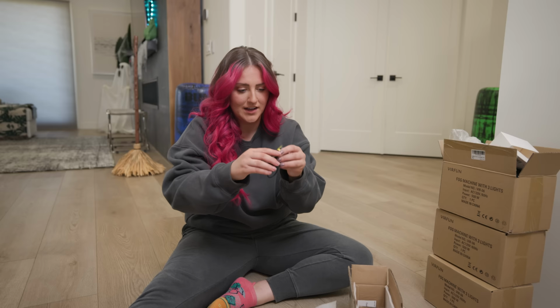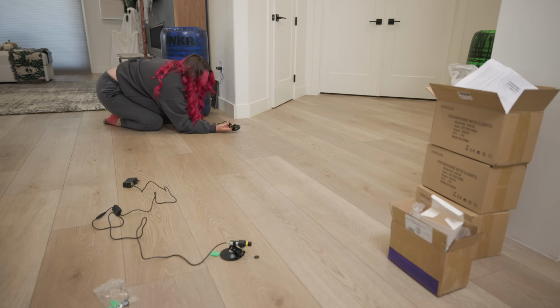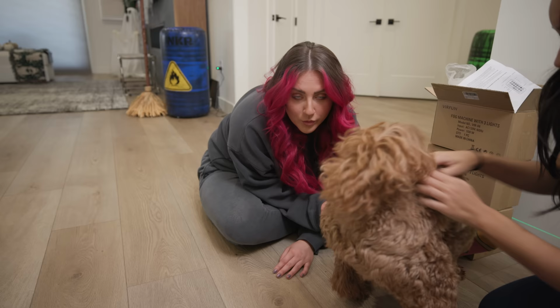Next up, lasers. I'm hoping this isn't as complicated as it sounds. They just plug in and then they come with a little stand so you can position them. Nice. This is gonna be great. Okay, our lasers are lasering.